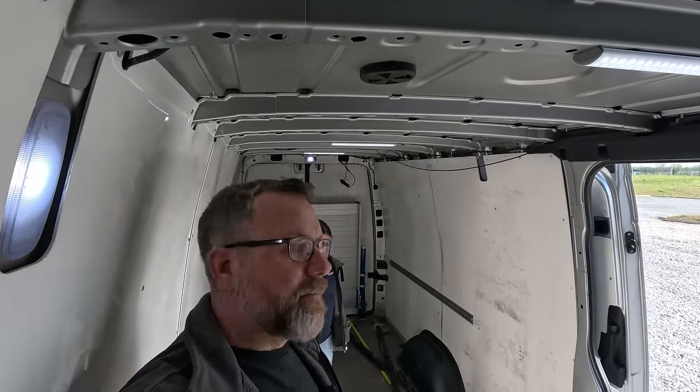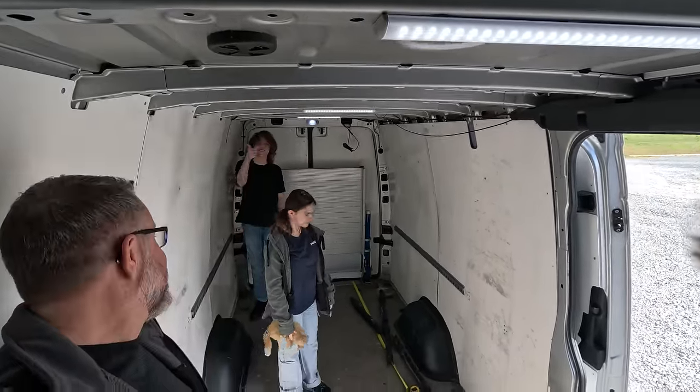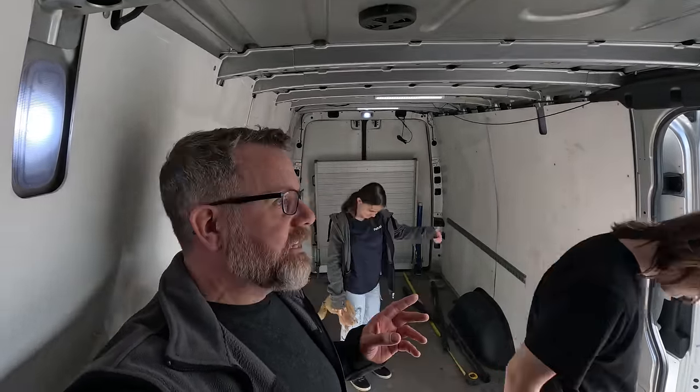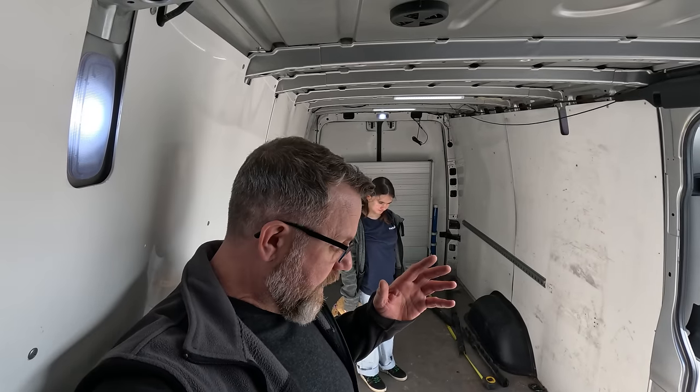Wind much better, you can probably hear me better. It's humongous. What do we think, kids? Yeah. It's big. There's a little vent there. It's big. This is the one that we all fell in love with.